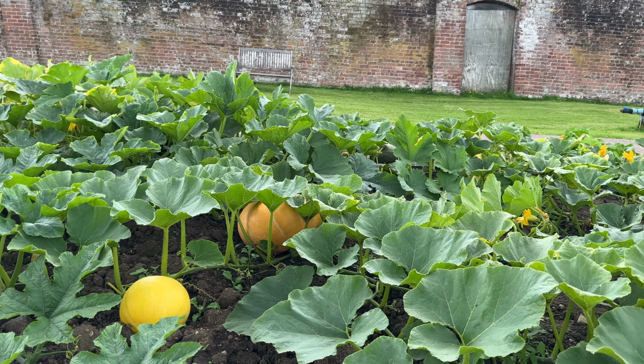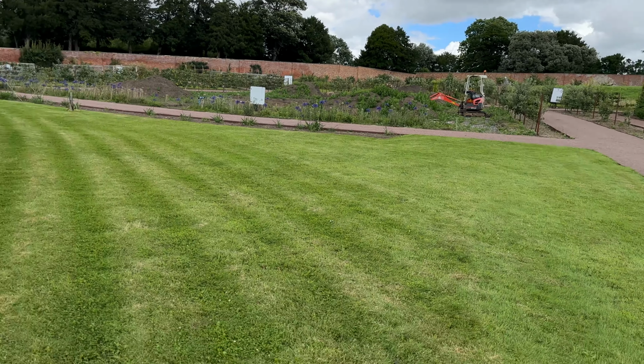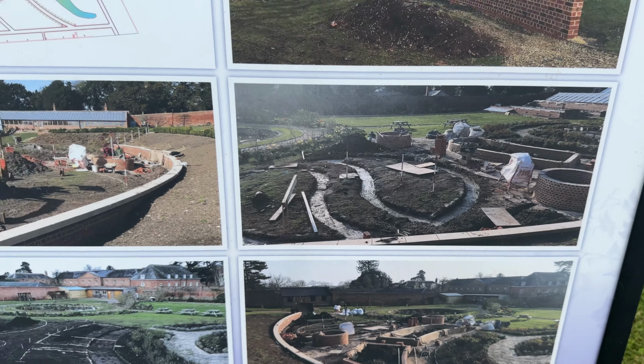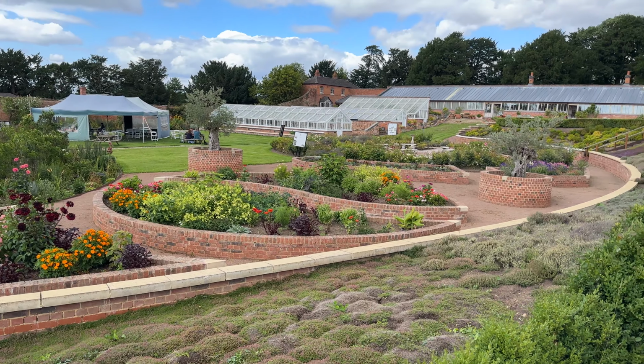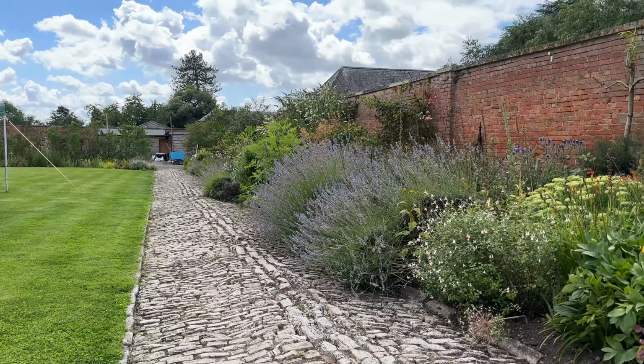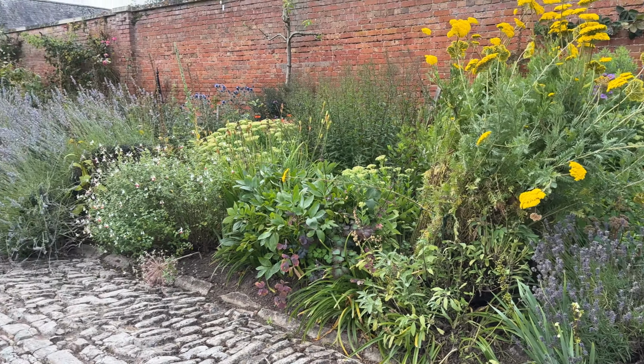They're green pumpkins. That one's an orange one. But we've made our way down to the bottom, to the Mediterranean garden, and look what it used to look like. And look what it looks like now. Holy moly, that looks beautiful. Jess and Benjamin are playing Connect 4, and I'm sat by these lovely flowers because it smells amazing.